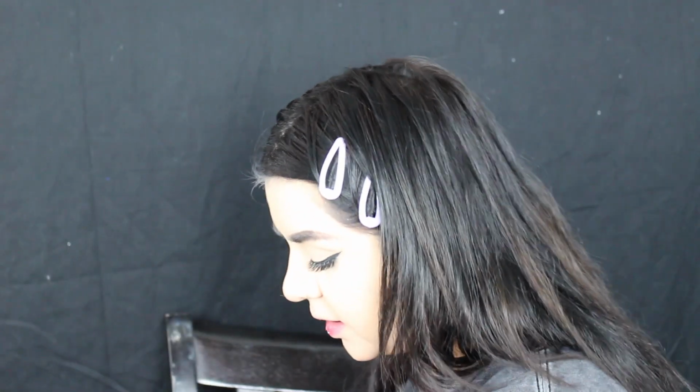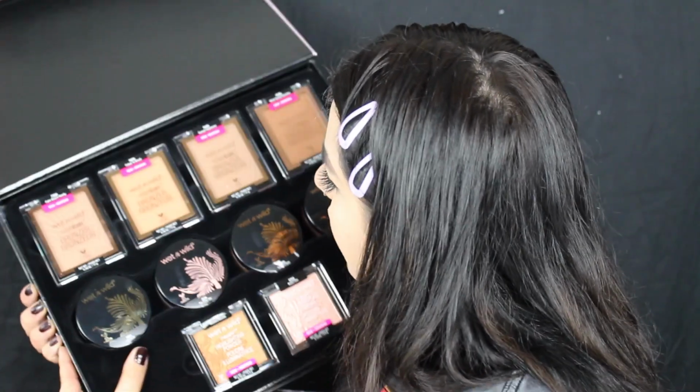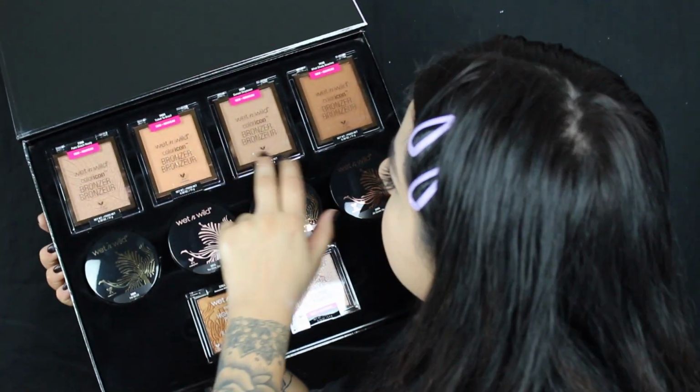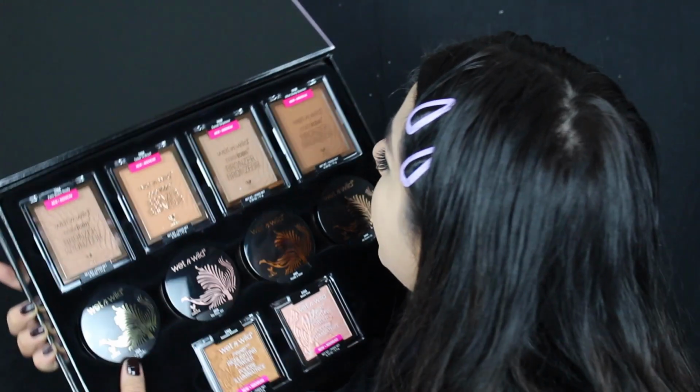So I'm going to be using these bronzers today. I think this is a really shimmery bronzer. We have some warm tones: Palm Beach Ready, Ticket to Brazil, Sunset Striptease, and Wet Shady Beaches. I think they all have a little bit of shimmer in them.